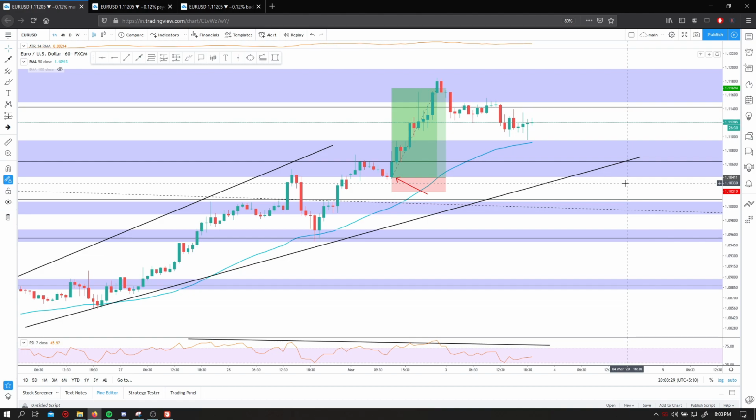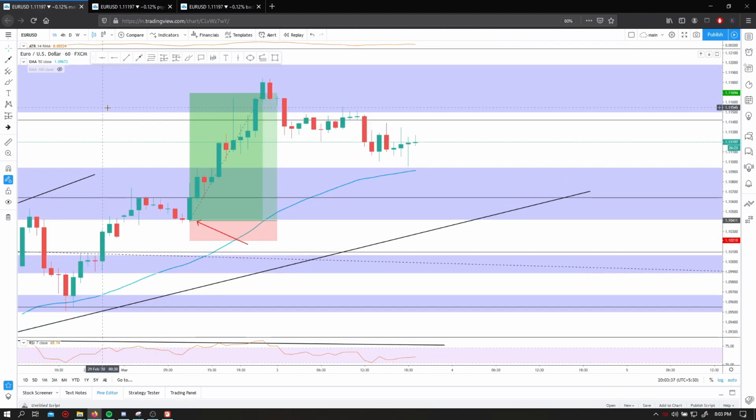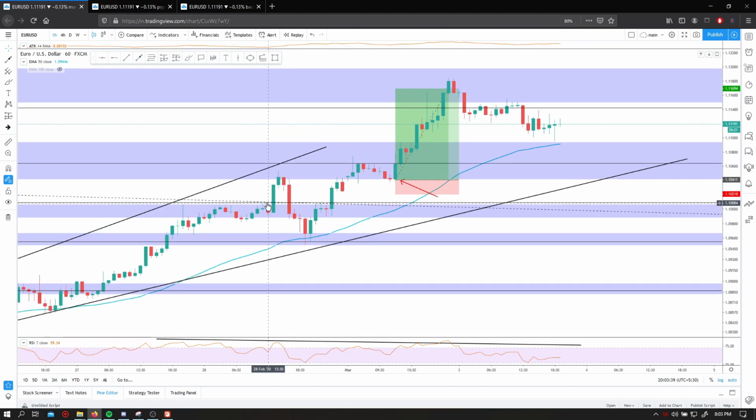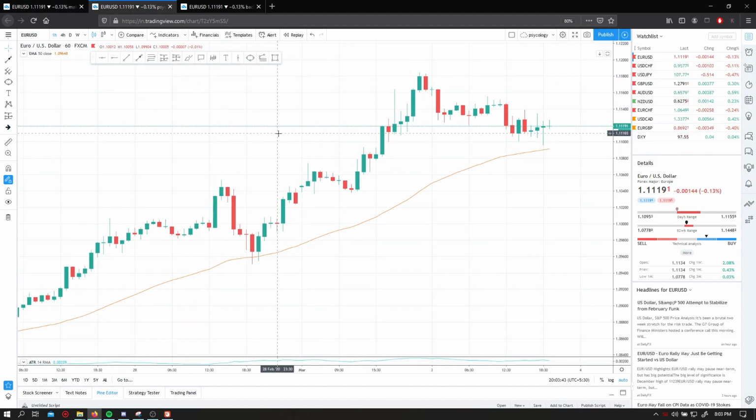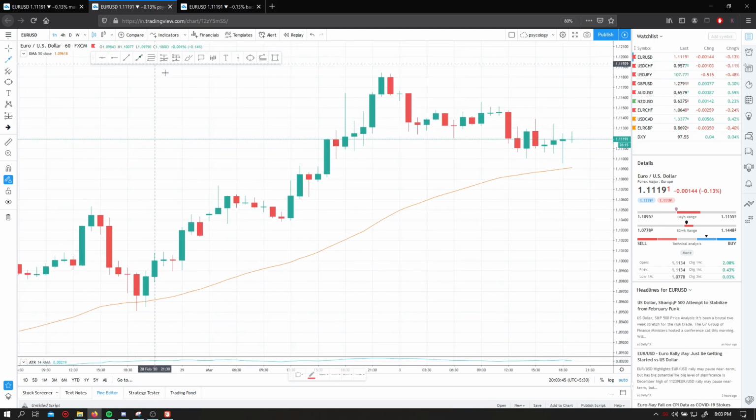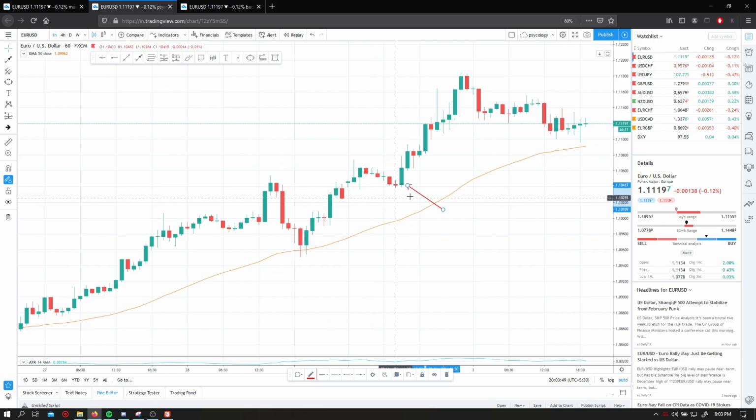You can use it in 30 minutes, you can use it in 4 hours, you can use it in any time frame. So as you can see in euro dollar, we have got this entry on 1 hour. If we move to a clearer chart, as you can see, this is a 1 hour euro dollar chart and we have got our entry right here.